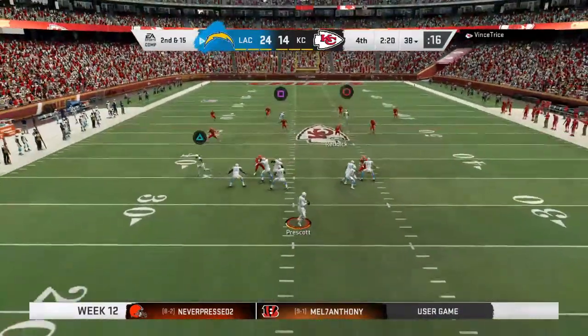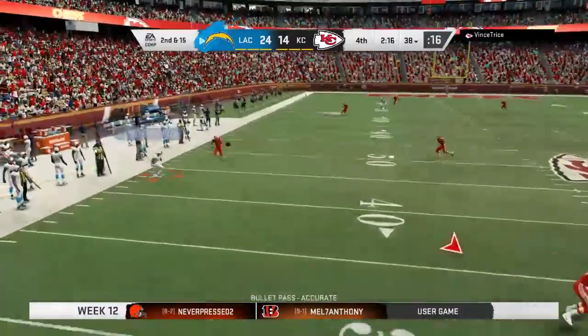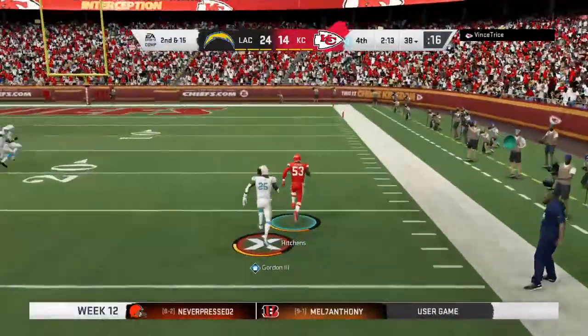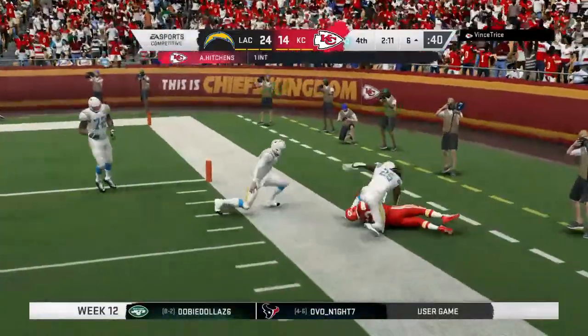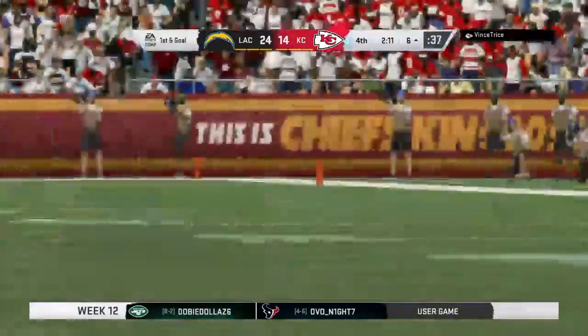On 2nd and 15 now. Prescott. And intercepted. Maybe the turning point they need. Picked off here by Anthony Hitchens. 2-score game here in the 4th, and that pick, it kind of keeps the door ajar, doesn't it?